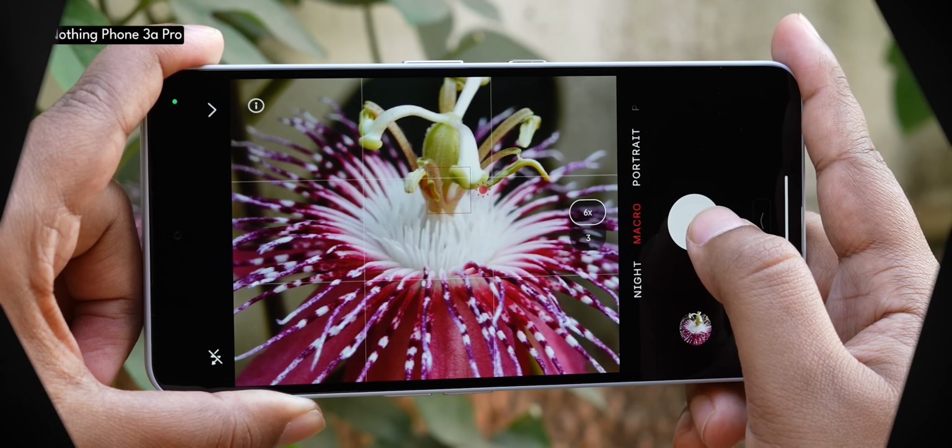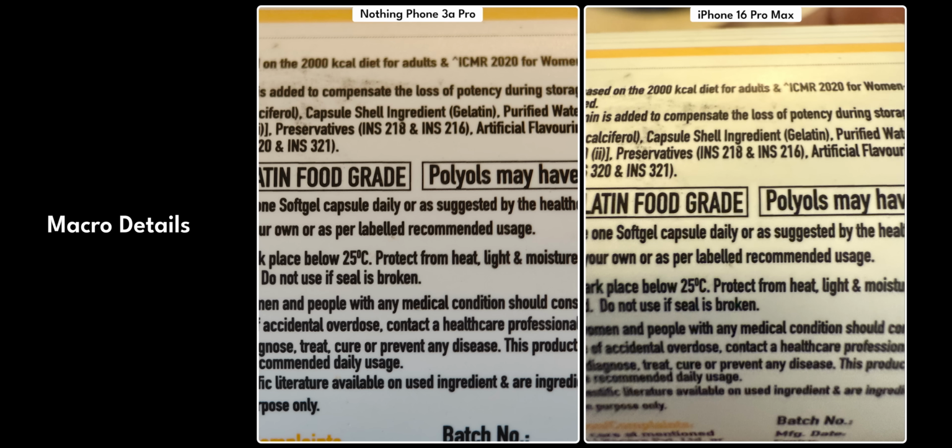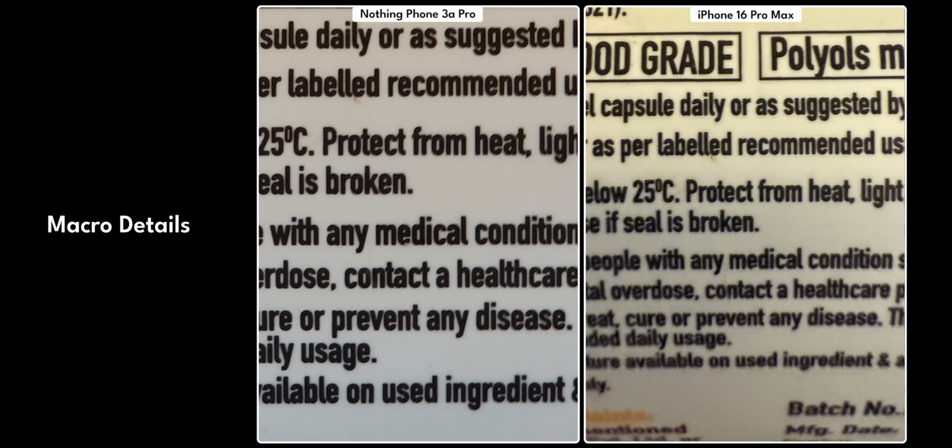Now, the 3x L-shaped periscope camera is also good for capturing close-up macros because you get autofocus at close distances. Technically, the iPhone can go closer with the ultrawide and capture more details, but you can see that the macro images are generally warped around the edges because of ultrawide's characteristics, right?